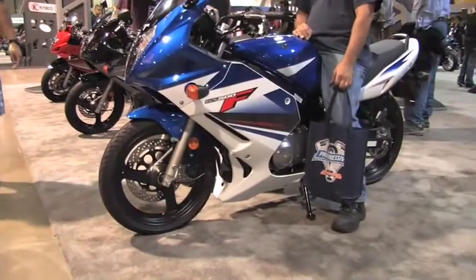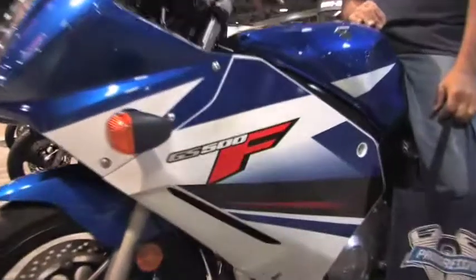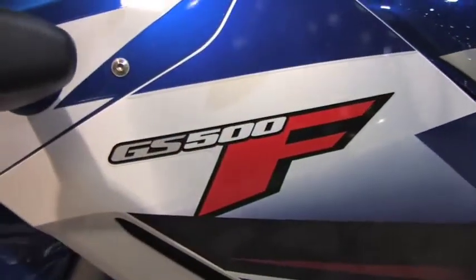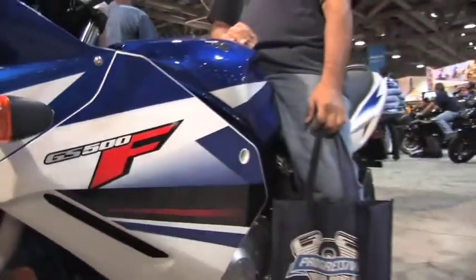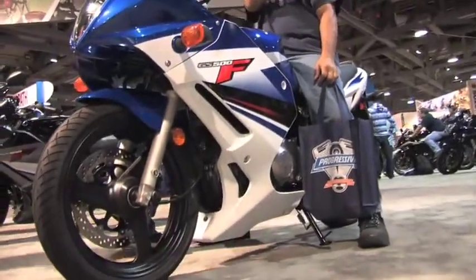A little bit lower on the technological front is the GS500F. Again, you've got that full fairing and that sport bike look, but a slightly less tech, air-cooled, parallel twin 500cc motor.